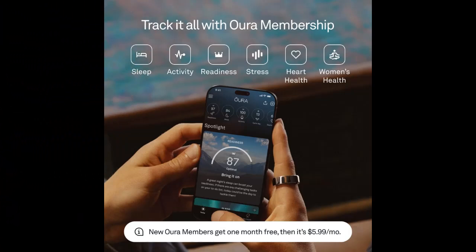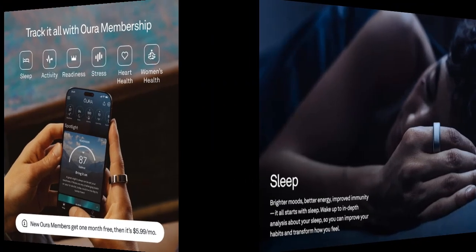HSA/FSA eligible. We can accept HSA or FSA funds for the following: Oura Ring, additional chargers, and shipping.